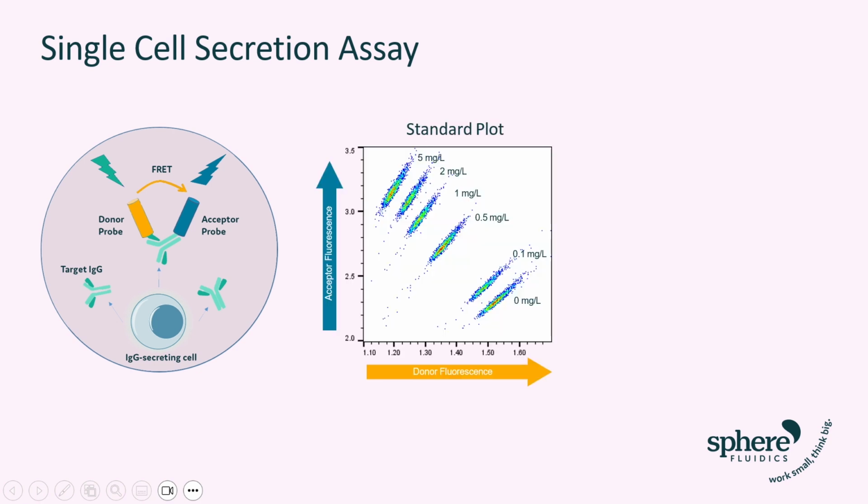Another attractive feature showcased in this model experiment is that using such a homogeneous FRET assay, you can potentially select the cells based on their productivity. This is a model experiment carried out by, first of all, generating 6 populations of picodroplets, with each of them containing a different concentration of the target IgG molecule, whereas they all contain the same FRET probes. The data is presented in this 2-dimensional scatter plot with the x-axis showing the donor fluorescent intensity, and the y-axis showing the acceptor fluorescent intensity.